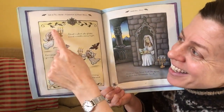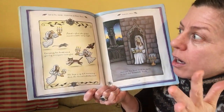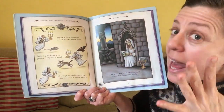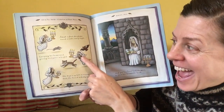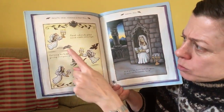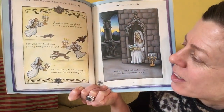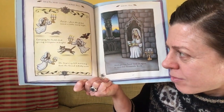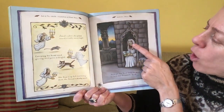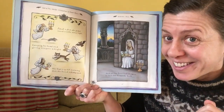Ooh, can you see? She's floating, isn't she? It's a ghost story. About a ghost who glided around a castle every night, carrying her head and giving everyone a fright. So there's a mouse running away and a bat and a cat. She scared them all. She kept it up till morning and then she found a shady nook and put her head back on again to read her favourite book.